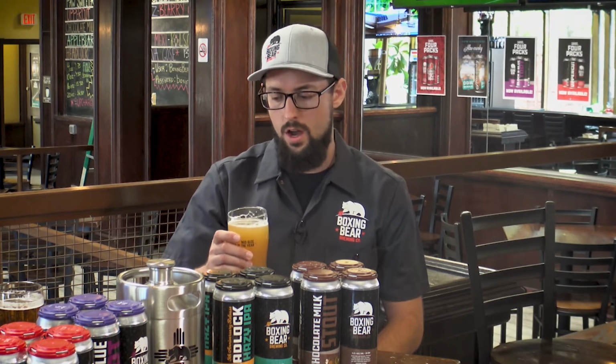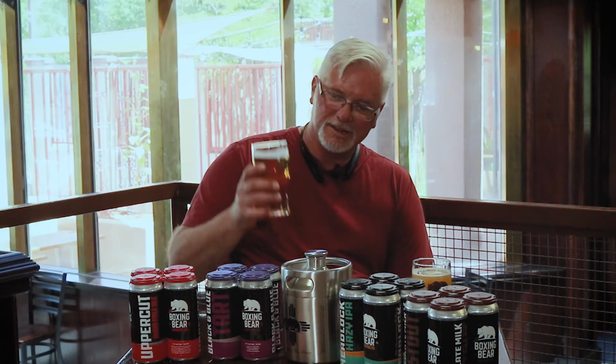So my beer here is the Headlock Hazy IPA. This is our 5th anniversary. It's a nice hazy IPA. It's super juicy and floral. It's not very bitter, and it just makes for a really nice summertime or really any time of the year, easy drinking.